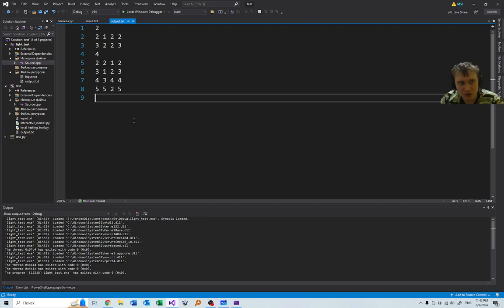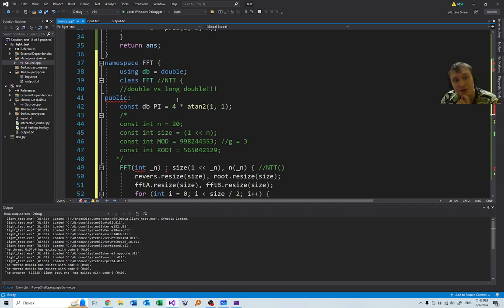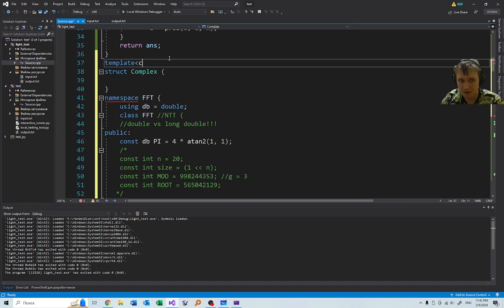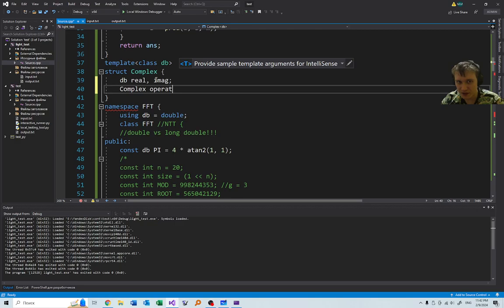Let's copy the FFT. We actually need the complex version because it is faster, and we don't need modular operations. So let's use the complex version. So struct complex, we store real and imag, complex operator plus.